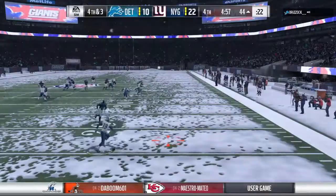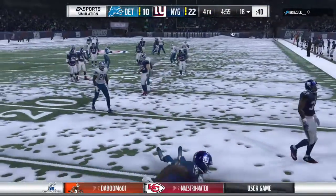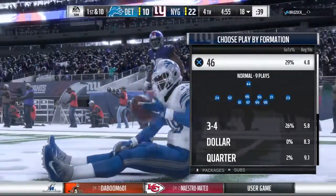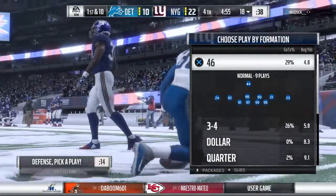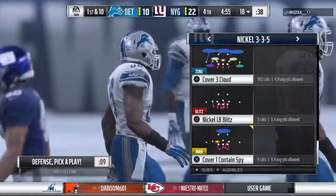So they're forced to punt on 4th as this one's away. It'll be called just a 22-yard punt. Certainly not what he wanted. And the Lions are going to take over with a long field ahead and a 1st and 10.